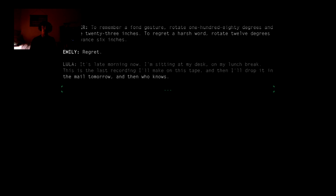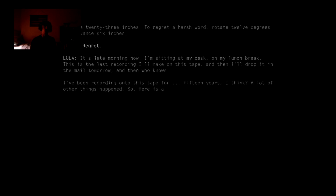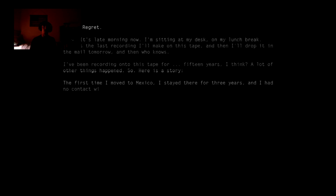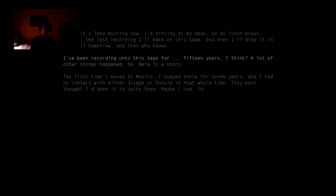I'll make this on the tape and then drop it in the mail tomorrow. Then who knows? I've been recording this tape for 15 years, I think. A lot of the other happenings. So here's the story. The first time I moved to Mexico, I stayed there for 3 years, and I had no contact with either Joseph or Donald that whole time.